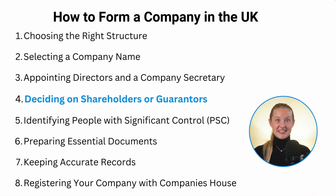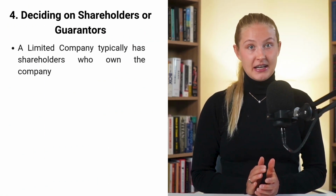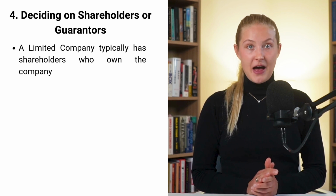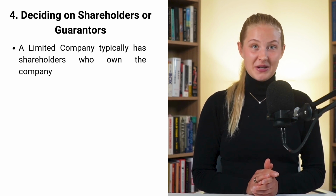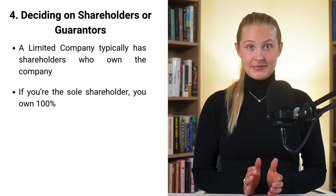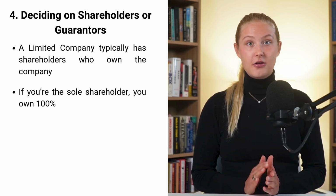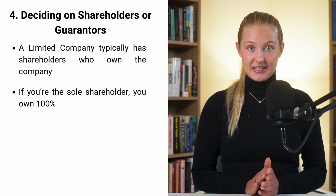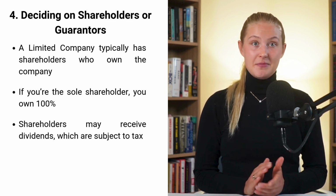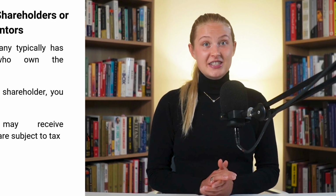Step 4. Deciding on shareholders or guarantors. If you're forming a limited company, it will likely be limited by shares, meaning it will have shareholders who own the company. If you're the sole shareholder, you will own 100%. You can also bring in other shareholders and set the value of each share to limit liability. Furthermore, shareholders may be eligible for dividends, which are subject to tax, so it's important to consider the financial structure carefully.